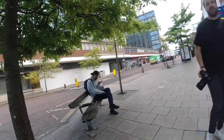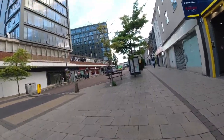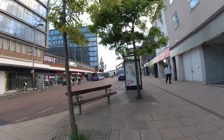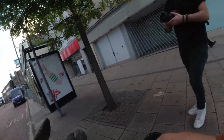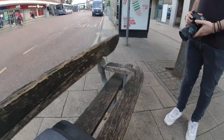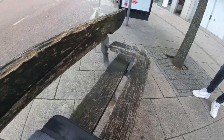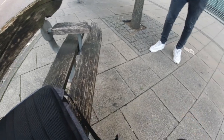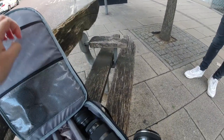I'm missing my 80 again, my 85. I'm gonna put the 85 back on, screw it. I'll do it over here. Oh yeah, that'd be cool. That's really cool. Oh, wrong thing. Get a shot, yeah, go on. This is where I cock it up, isn't it?